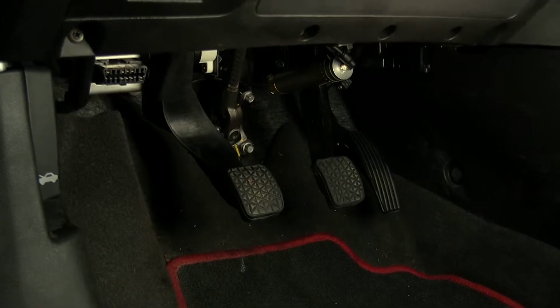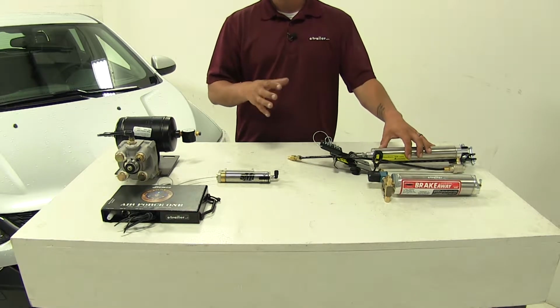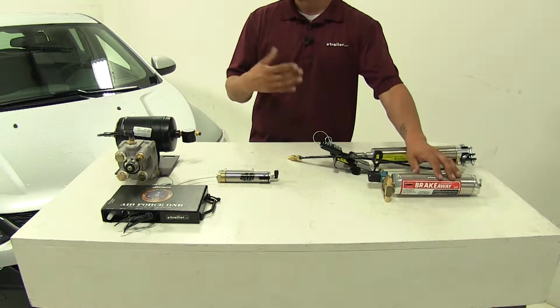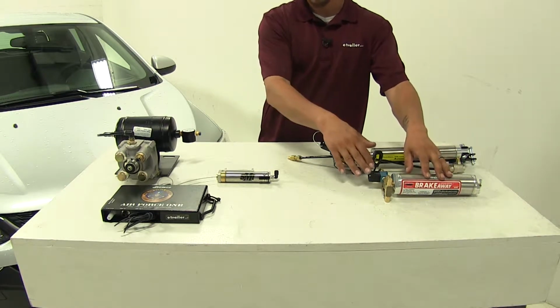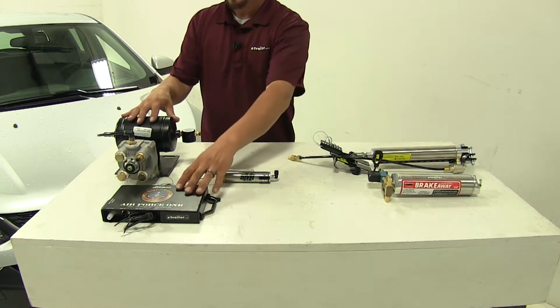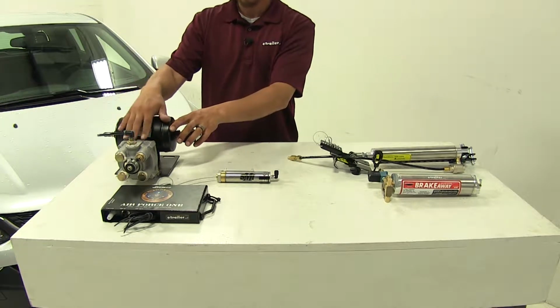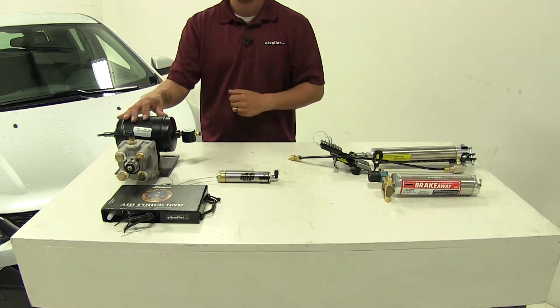As far as installation goes, our Brakemaster is going to be slightly easier to install, purely because we're going to have fewer components and a few fewer connections than our Air Force One. The Air Force One has a bigger box that controls everything, as well as a tank and valve assembly that we have to mount on the motorhome.